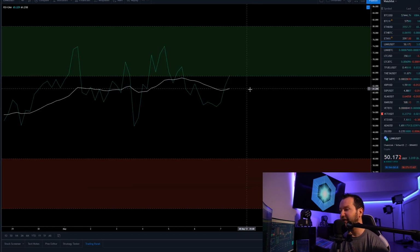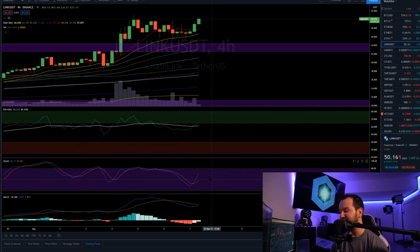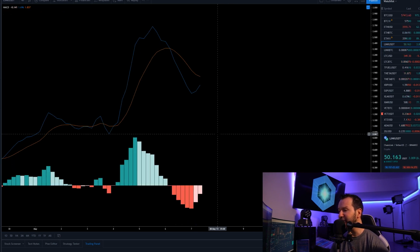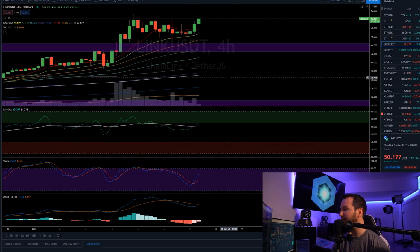And down here on the RSI, looking good as well, getting back into the bullish control zone, getting above the exponential, fantastic. Stochastics momentum up, looking good there as well. And on the MACD, we see that the negative momentum is beginning to wane, and the MACD is looking for a fresh bullish cross on the 4 hour. So it looks to me that Chainlink is in for a good weekend here, looking for some pump action.